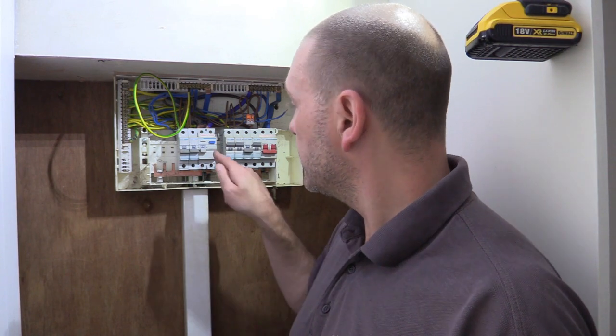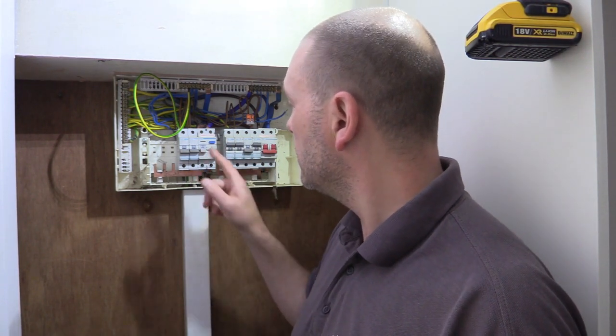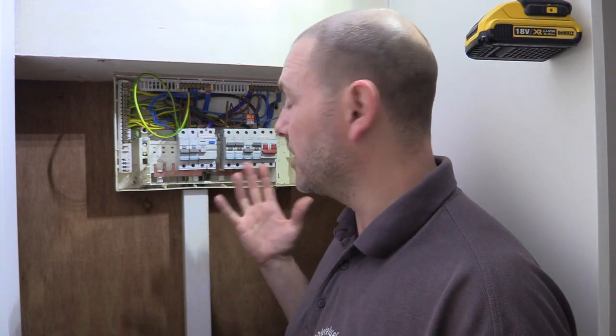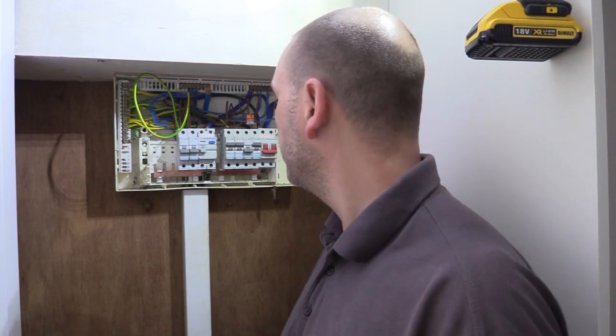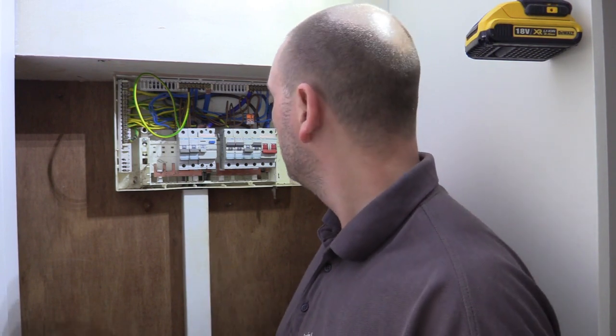And then the last thing I'm going to test is this little baby here, the RCD. It's a 30 milliamp RCD, it's Type AC. They're going to change this board anyway because it is a little bit out of date. I reckon this was probably 2006-ish, something like that, when it was installed. We've got no idea, there's no paperwork.